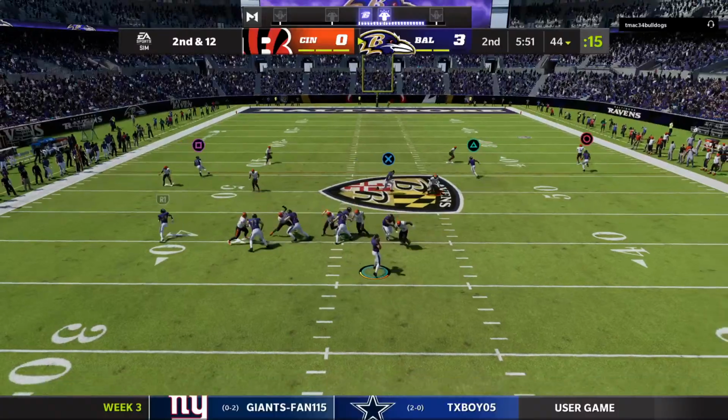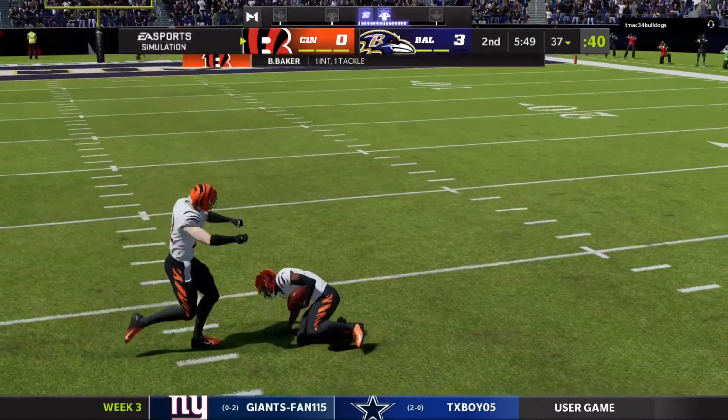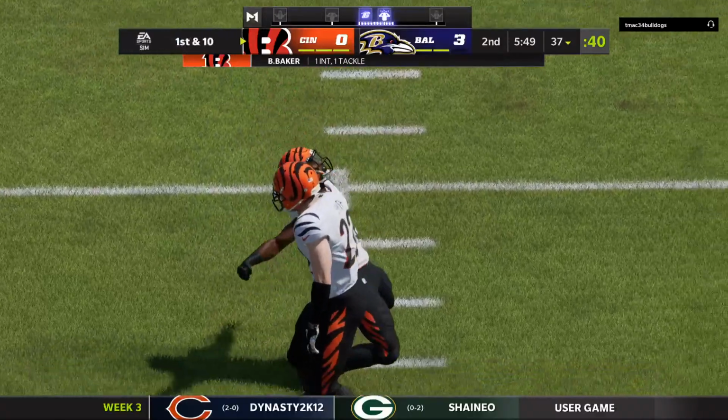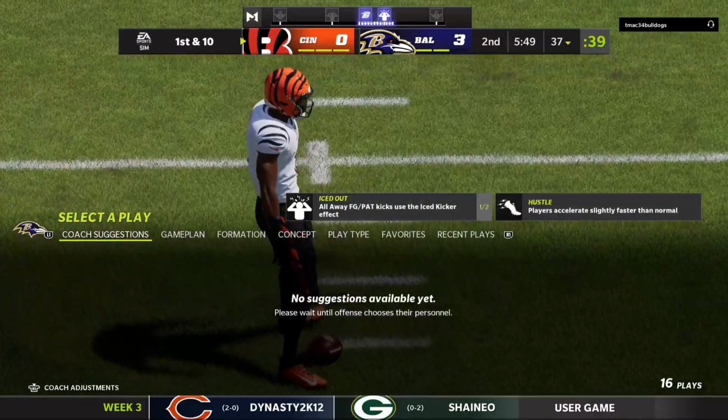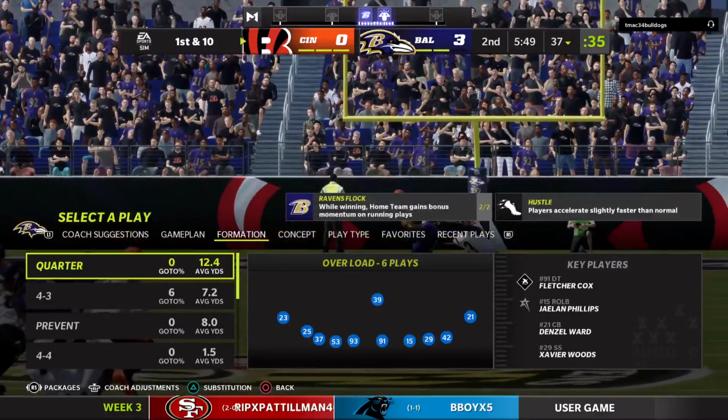On 2nd and 12, Carr. And he fires one that's intercepted. Buda Baker with a pick. Unfortunately for him, if last week was any indication, we knew a pick was coming at some point. Last week it was interception after interception, and here we go again.